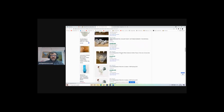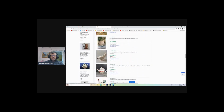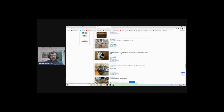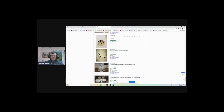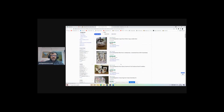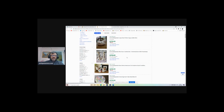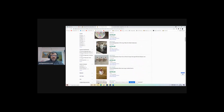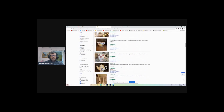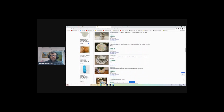That just gives you an idea. If you were to search up Emma Bridgewater, there are thousands of listings, but look at the money they pull in. Even if I was to skip, let's say 5 pages, go up to page 6. A pair of candlesticks, £175. A single jug, £175. You can see the prices, and this is all sold prices.